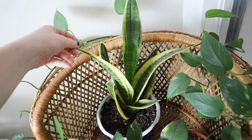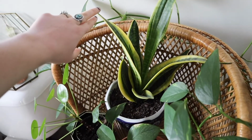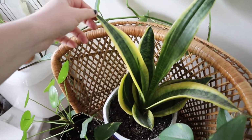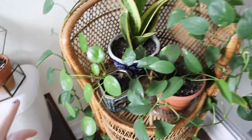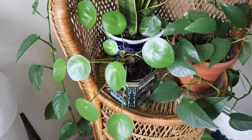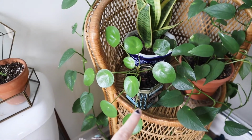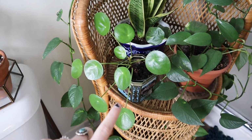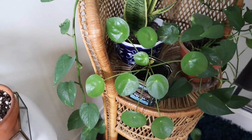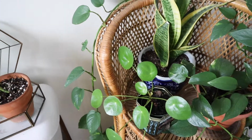Next up, I also love snake plant, or mother-in-law's tongue. I'm not sure of the variety of this one, but it is doing really well and happy. And then these are probably some of my favorites. Here's Pilea. Fun fact, I bought a Pilea for my birthday a year ago, and I have gotten so many pups off of her. This is one of the larger ones, but I have lots of little pups too.